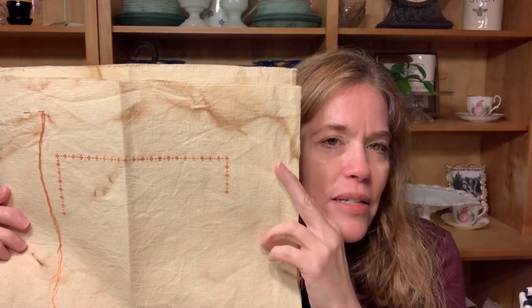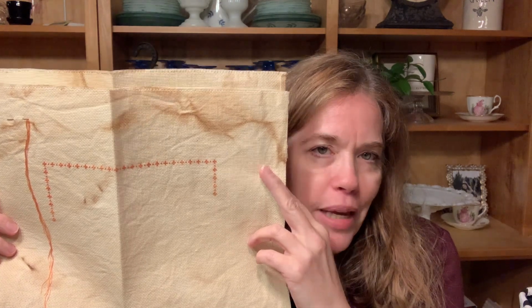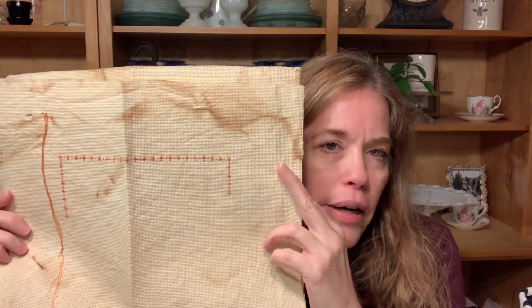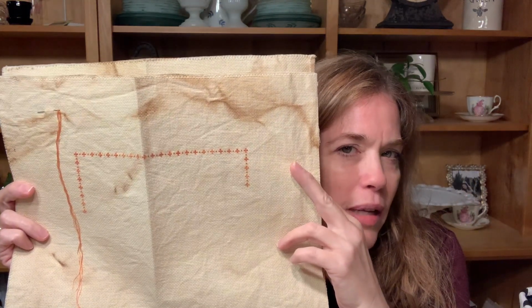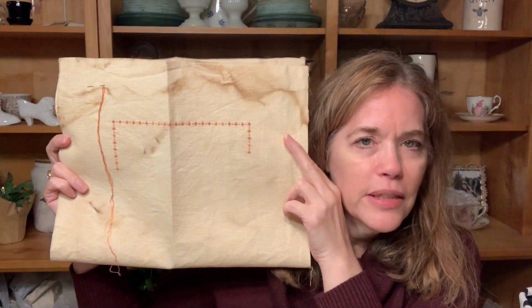I do know that this is a 16 count Aida that I coffee tea dyed myself, also baked. There was a time that I guess I just did maybe a yard or so of this and just dunked it, baked it, and hoped for the best and then cut it up. But this is, I think, one of the last pieces that I've done of that.